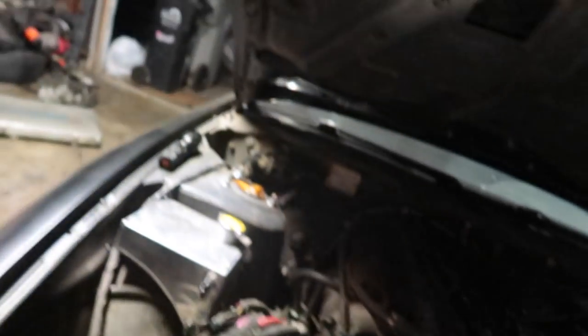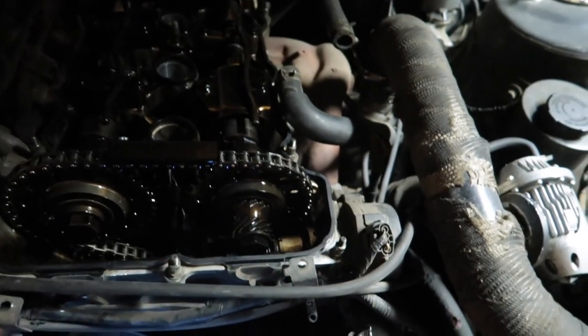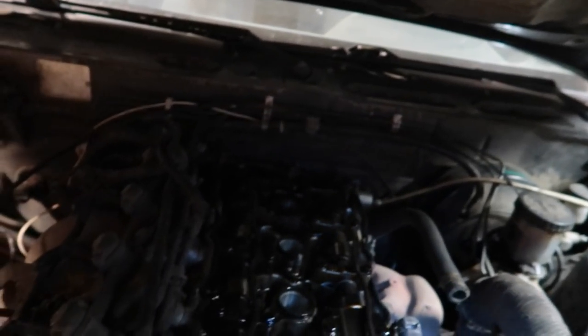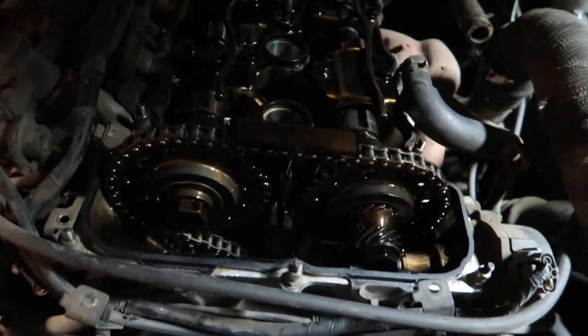In case you guys were wondering how to remove the valve cover, it's very simple. Basically where all these little studs are is a nut on top that you can remove to take off the valve cover. There's probably like 12 nuts to remove the valve cover, and you're gonna have like 1, 2, 3 bolts that kind of just hold the lines in place. That's also mounted on the valve cover, so you're gonna go ahead and take that off.